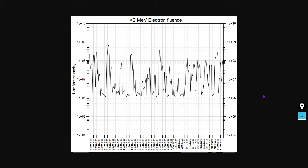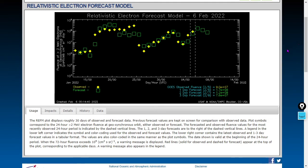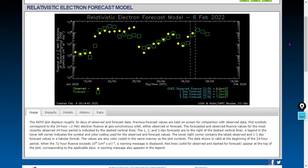Here's the 1-year chart of the relativistic electrons. And here is the 3-day chart from the GOES 16 and 17 measurements. These satellites are measuring the electron flux at the F flare from their geosynchronous orbit. And we're going to show you the F flare in a minute. We got into warning levels once again here. So high levels of electron flux and a bit of chaos. Some GPS errors at night. Here's the forecast, expecting even higher levels here. I have no reason to argue with the NOAA forecast.